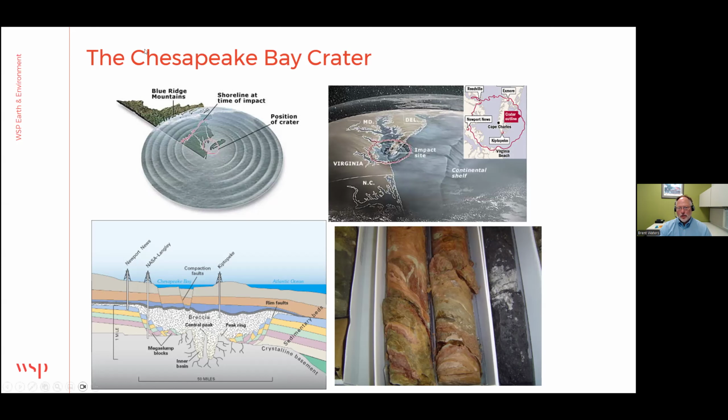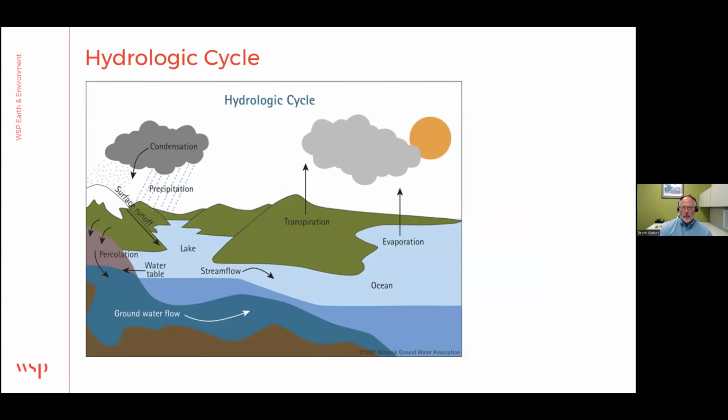And it took until the 1990s for us to understand that this event occurred through coring and a mix-up of the fossils, a flipping of the beds, just a lot of interesting stuff that probably confused geologists for a long period of time before they came up with the idea of an impact crater. So, okay.